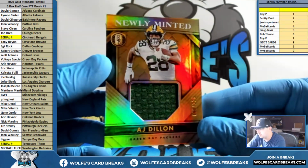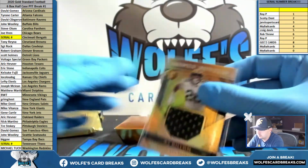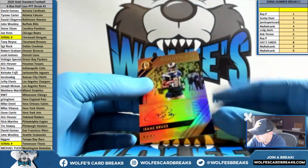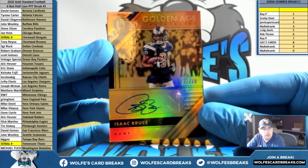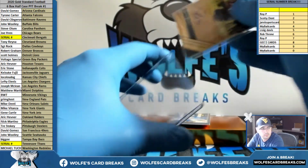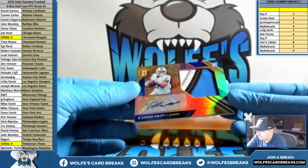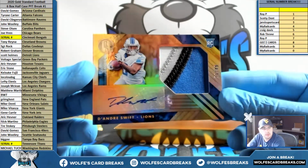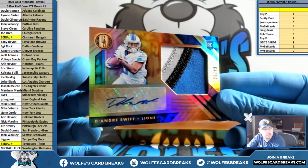A.J. Dillon, jersey, number 225, Green Bay. Isaac Bruce, 47 out of 49 for the Rams. Joseph M. And last up, here you go, Scott A. D'Andre Swift, 26 out of 49. Nice looking patch in there. Swift, RPA for the Lions. Scott, 26 out of 49. D'Andre Swift, RPA, Lions.